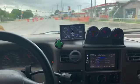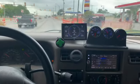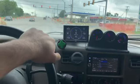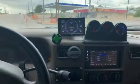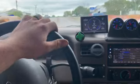Alright, finally into Springtown. Now, one part about this trip that makes it kind of bad is right here coming out of Springtown on 51. Springtown's kind of in a hole, and to get out of it, got to go up some pretty decent hills, and you never get time to build up any speed.